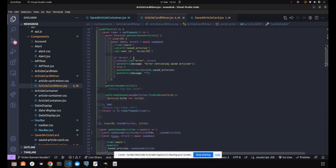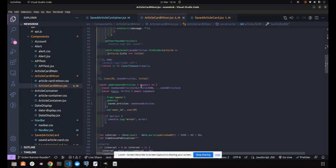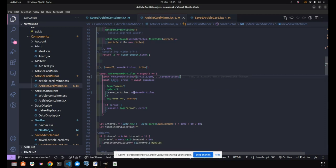And we can then retrieve the saved articles already and then use the spread operator to insert the article JSON into the saved articles at position or index 0, and then write the new array to the saved articles column in the database against the matching user ID.